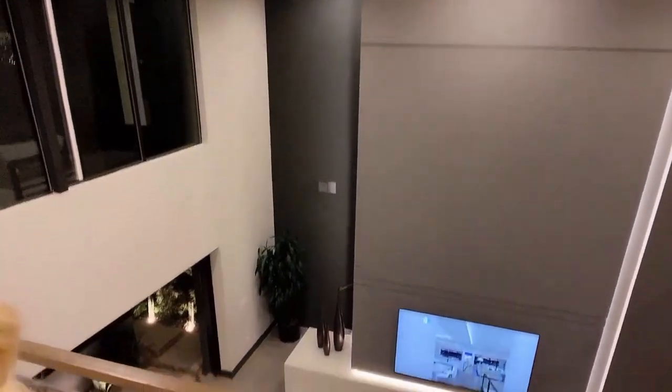This is the loft, and I'm actually upstairs, and you can see the view better from here, but you can also see it from the downstairs for sure. And this is also the sliding glass pocketing door here. And this is where you can watch your TVs, all three of them. And you can sneak a peek downstairs.